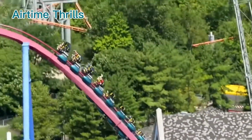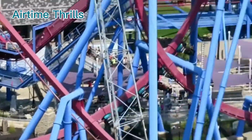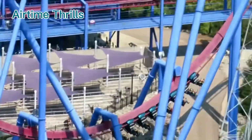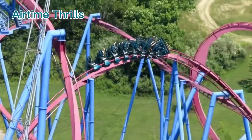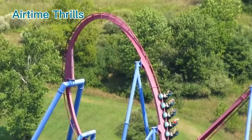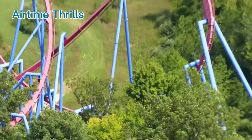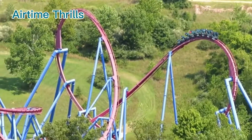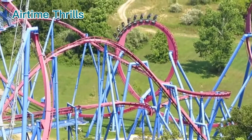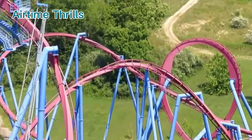The final category that Banshee includes is originality. So, Banshee, I would say, is probably one of the most original B&M inverts. I know it's weird to say since it's so new, but this is such a custom layout, from the no pre-drop to the huge inversions to an inversion that's never been seen on a roller coaster except one, aka the pretzel knot. I just feel that Banshee is very original.